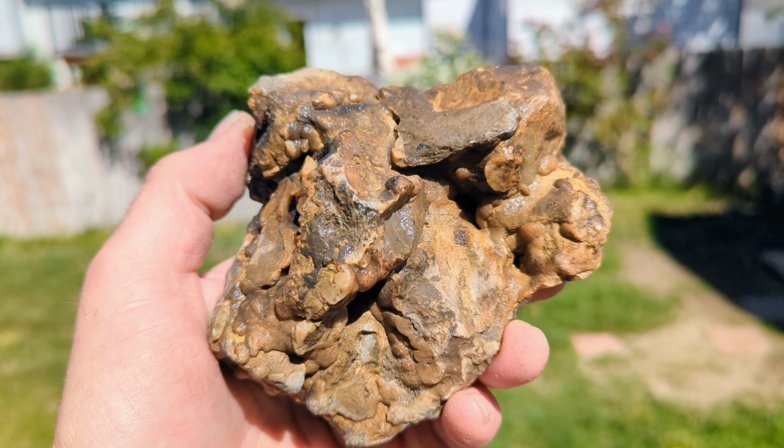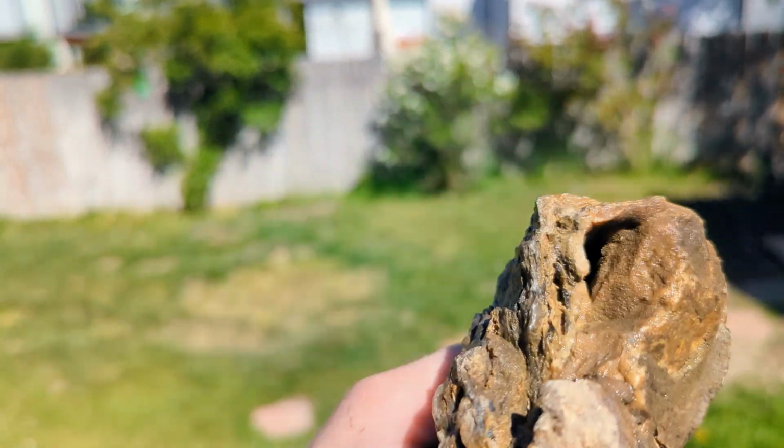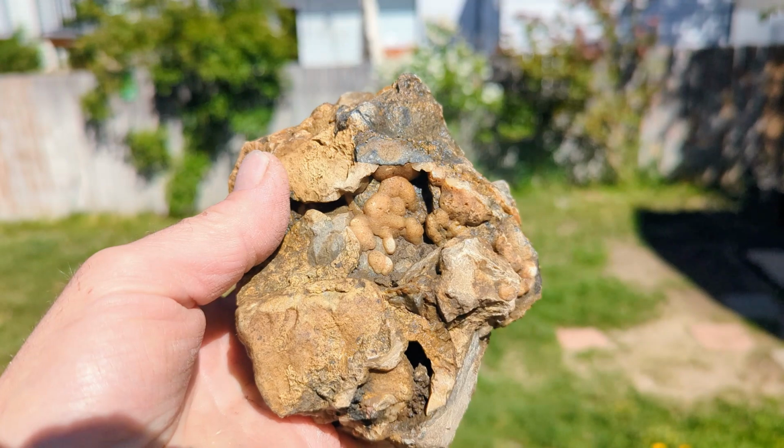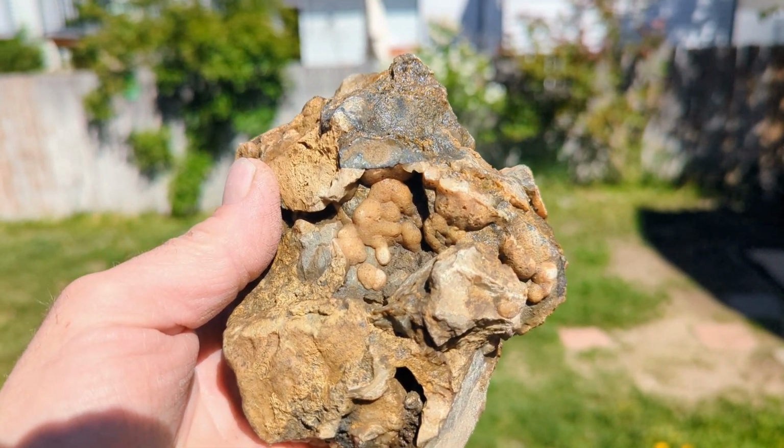This is the first rock I picked up before extracting some samples out of the vein. This is really interesting looking. It might be some type of smithsonite with quartz and some conglomerate.